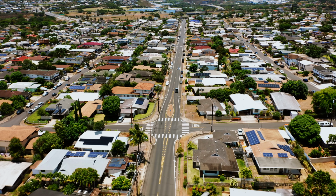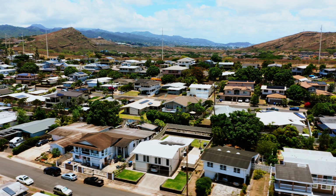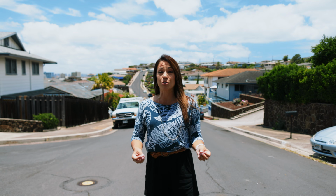Homes here are mid-century modern. It's very quiet. It's very sunny. Nobody ever sells. There's been like 2 sales in the last 6 months. Prices range between $1.5 million up to $1.5 million for a single family home.